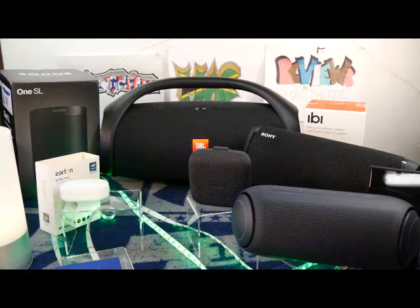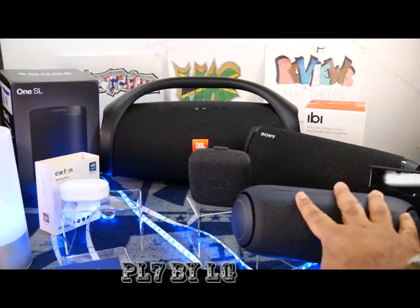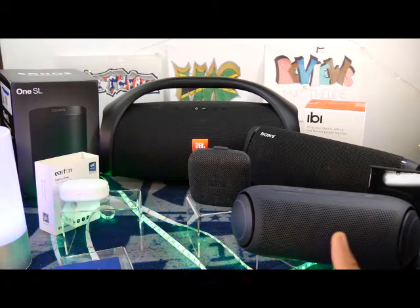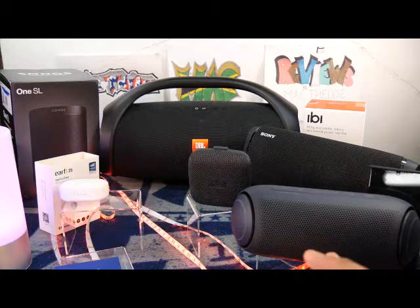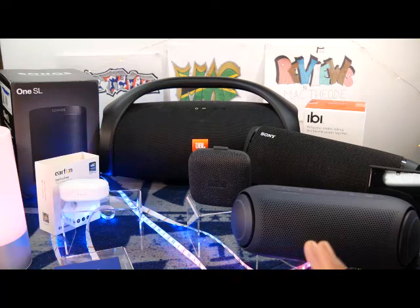Midsize this year. Okay, so last year I went off on this company's product. This year they came back strong, and that goes to the PL7 by LG. Now, I know I straight up bashed them last year for the PK lineup, and the reason why was connectivity. Even after the update, the PK lineup still was very poor in connectivity.